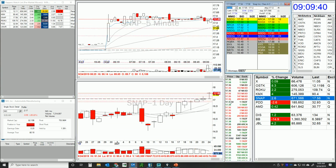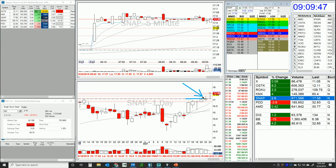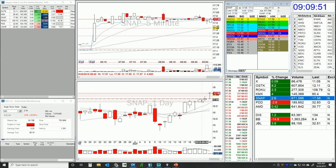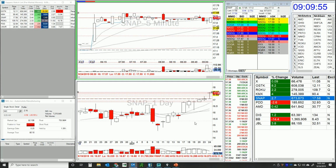What else we have? Let's look at Snap. So Snap, guys, it broke out of this beautiful resistance it had over the last couple of days. Check out Williams' recap. He traded this nicely on this beautiful pop when it broke out of the resistance. The high of the pre-market at the moment is sitting at 17.65, so we'll mark that down.